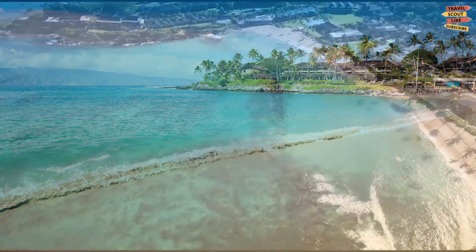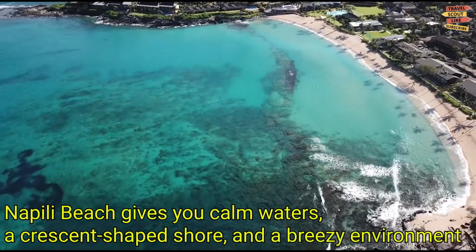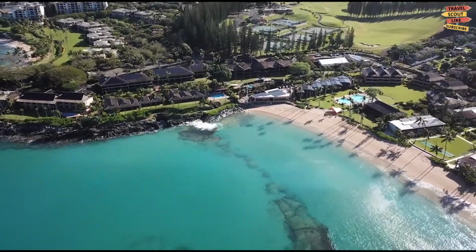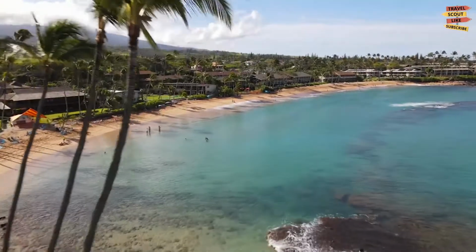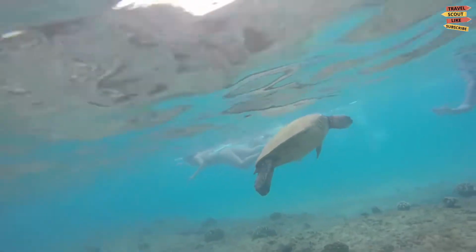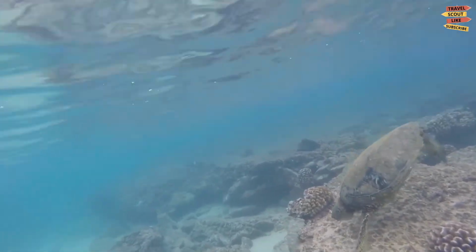Napili Beach. Napili Beach gives you calm waters, a crescent-shaped shore, and a breezy environment for sunbathers, paddleboarders, boogie boarders, and swimmers of all ages. There are also lots of fish and sea turtles in the waves of Napili Beach, though you shouldn't touch sea turtles because it's illegal with heavy fines. So bring snorkeling gear with you if you'd like to appreciate it more.